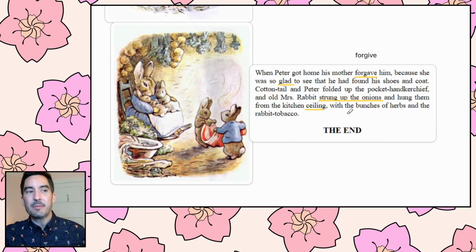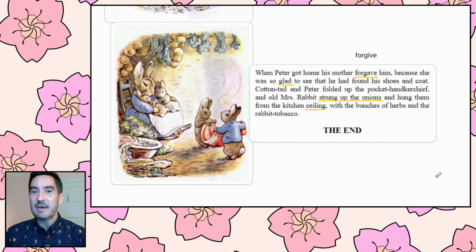So she strung them up with the bunches of herbs and the rabbit tobacco, which is the purple lavender. And the end. So the end of the story is that Peter Rabbit and Benjamin are able to find Peter's clothes. They get caught by the cat and they get stuck for 5 hours. And Benjamin's crazy father comes and goes, "Rah, hiya, hiya, hiya!" And he fights the cat, kicks the cat, and then saves Benjamin and Peter.